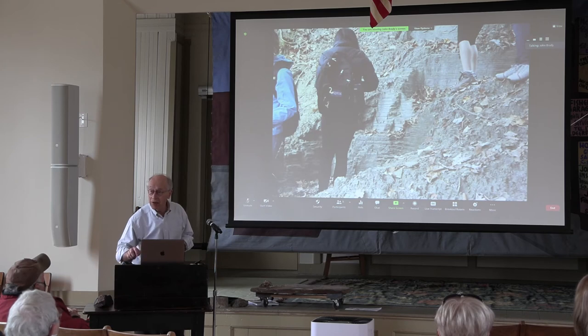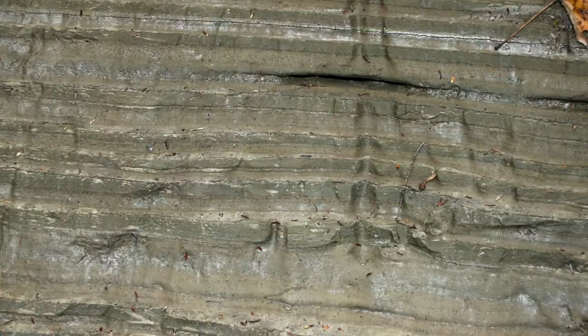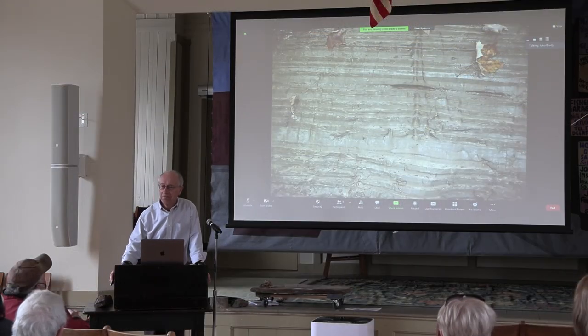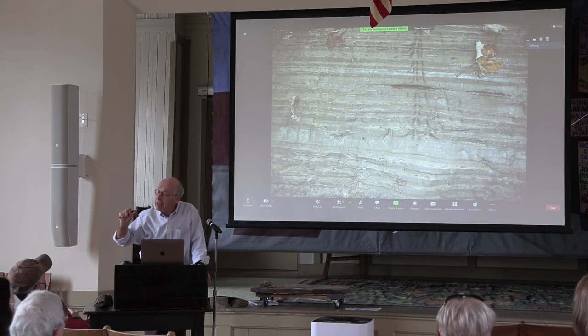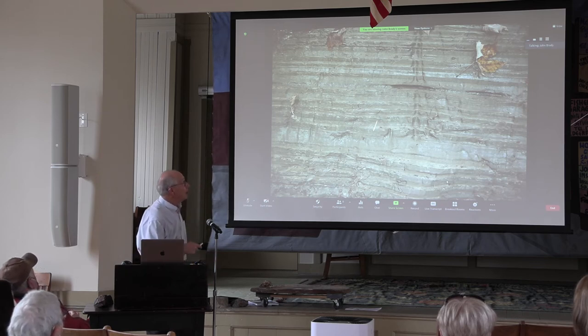You can see layers, right? It's a close-up of the layers. They're mud. They're clay layers. What would happen to those layers if you came by with a big scraping glacier? Gone. So they have to be after the glacier. And there are a lot of them.